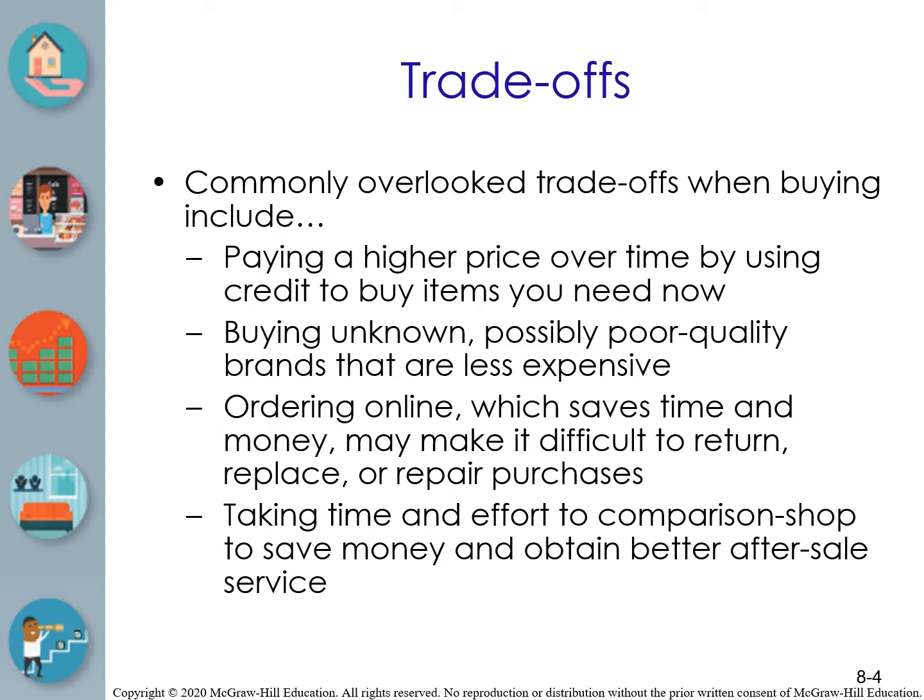Taking time and effort to comparison shop to save money and obtain better after-sale service. Again, these are all things that we can do. There's a term called window shopping, and it's taken an interesting turn, but let me just kind of give you a background on this. Window shopping occurred just as the name implies. People would go to such places, so we'll stick with Best Buy.